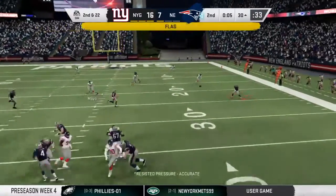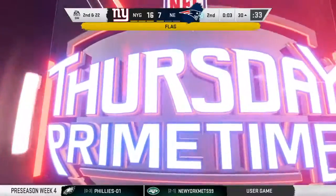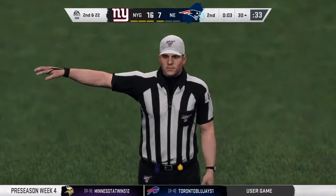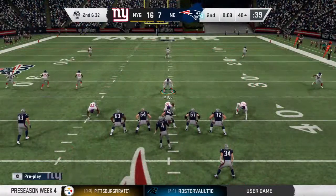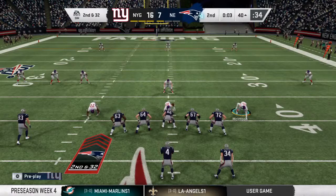Here's Stidham. That's complete to his running back, Burkhead. And they'll bring him down at the 18-yard line. Holding, offense. That hold coming from the left side of the line. Hands got caught in the cookie jar on that one, and the flag came out. Penalty against him.